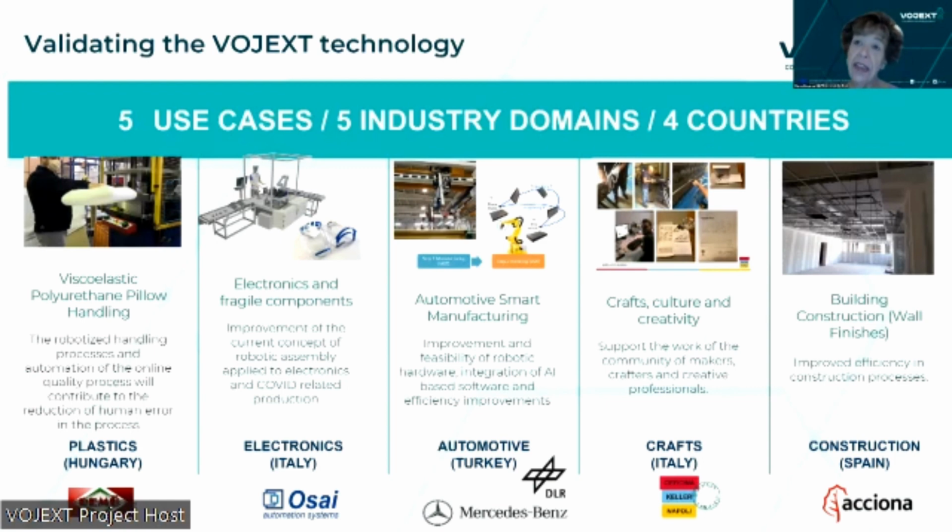And lastly, we are also testing our system in the construction industry, at Acciona in Spain, for building and construction infrastructures. And that's where we are testing our robot.